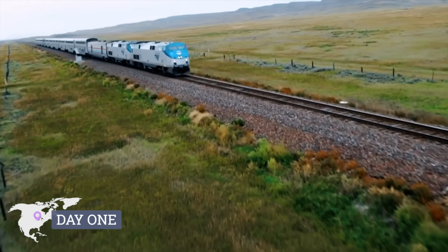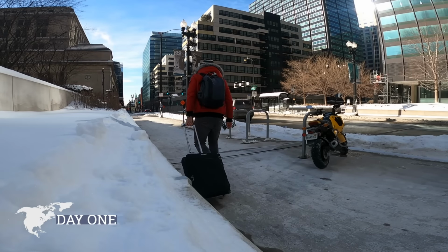We're going to be trying out a really long train today. I'm running very late, it's only half an hour until it leaves. Typical me, let's head over there now.